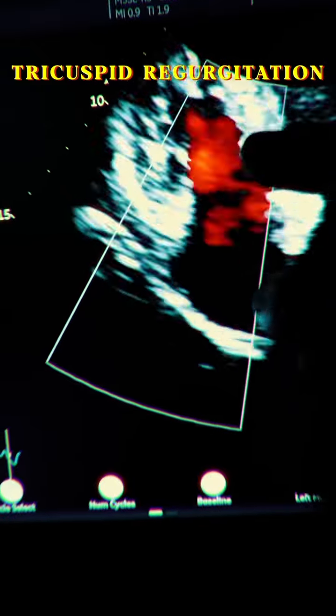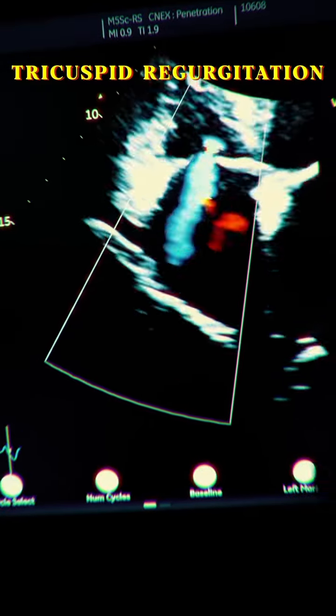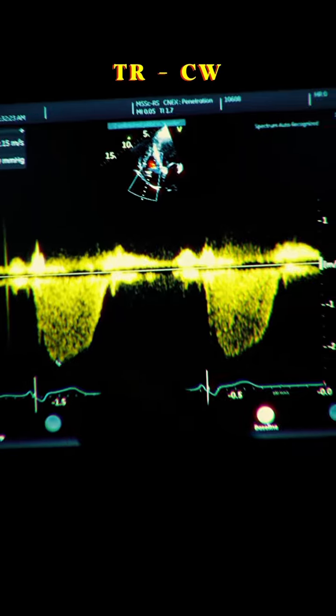The patient ended up having mild tricuspid regurgitation, and the jet itself is wider and denser with the color flow. We can confirm that with the continuous wave signal as well.